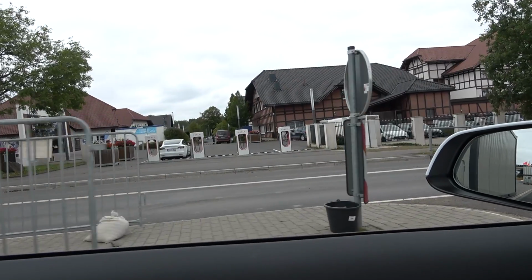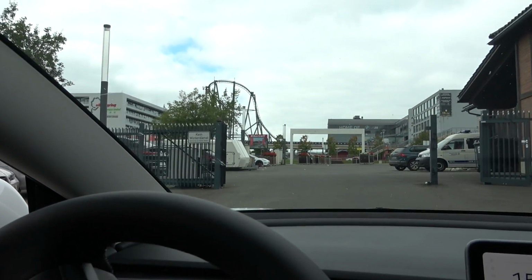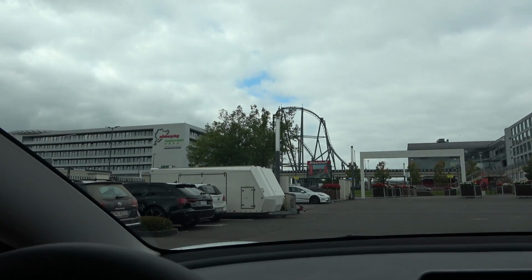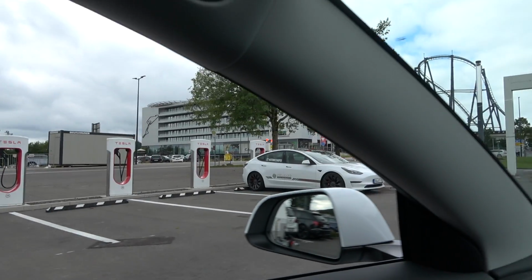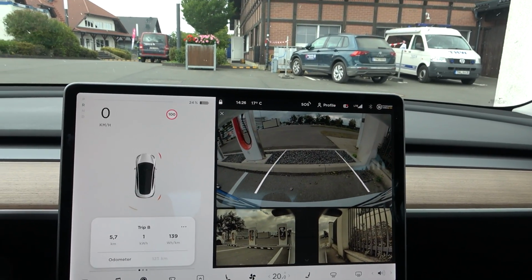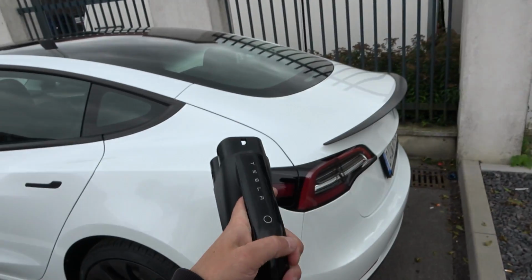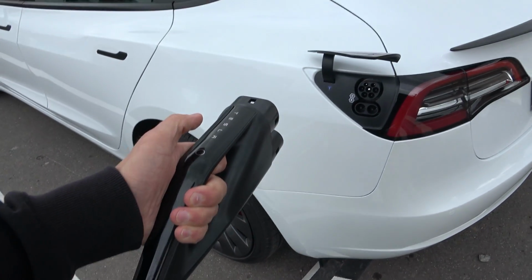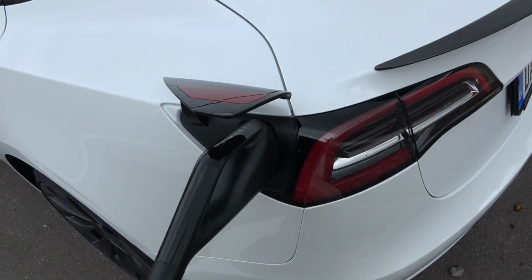So we have just come back to the Nürburgring supercharger. Because that one Tesla was already parked there before, it should be almost fully charged, so I believe we should get quite some of the power which is possible. Maybe the second time won't work, or we will need a third time to come. The charging is pretty easy. You just grab this V3 charger, press the button on the charger, it opens the port, you plug it in firmly, and that's it. Basically it's charging. Now let's see what it will bring us.